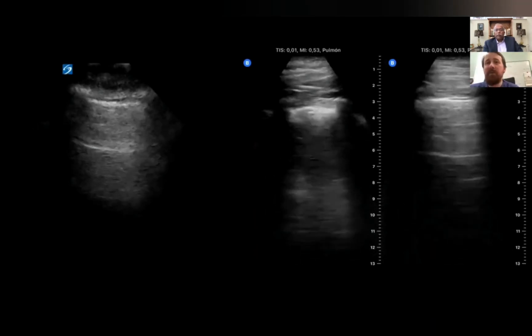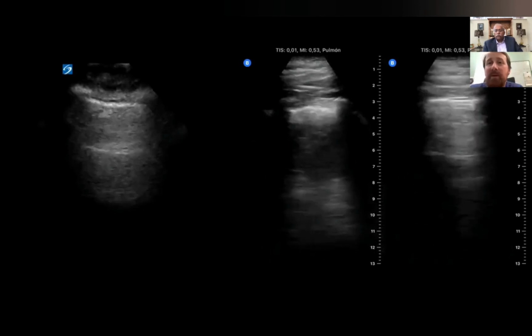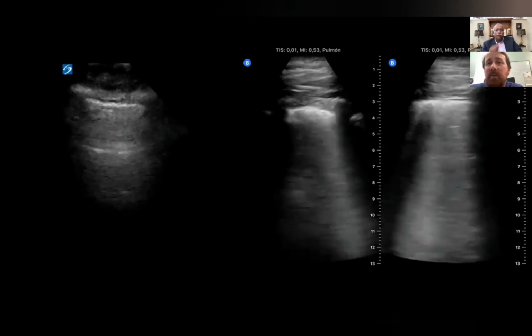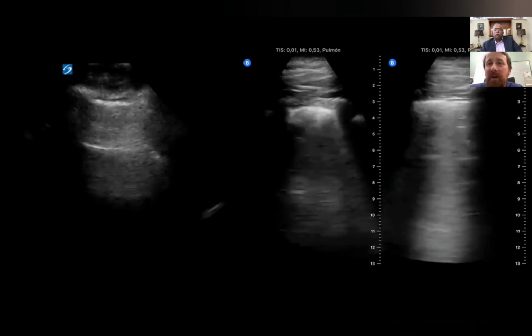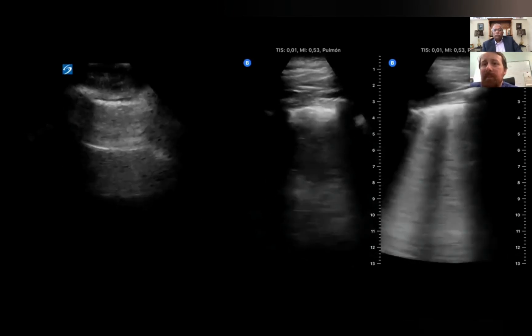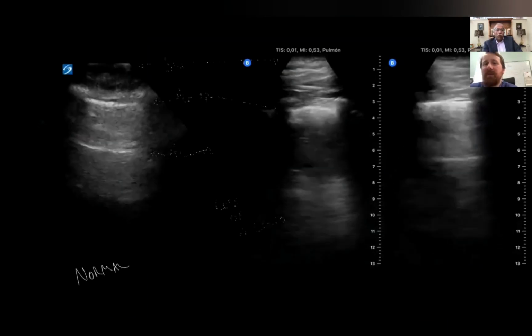So this is what we see. These are some images that I've found online actually. On the left, if we just click forward once more, they should become labeled. So on the left, we have a normal interface of lung pleura, okay, and with the resonant A lines as we described. Sorry, could we just go forward one more, please? Sorry, it should label the images. Oh, no, sorry, yeah. And then just, perfect, yeah, here we go.